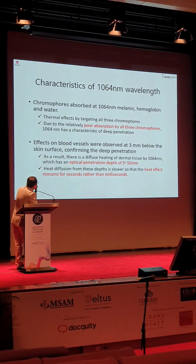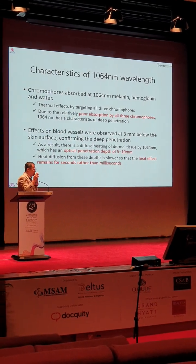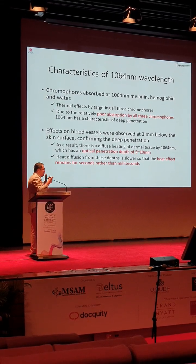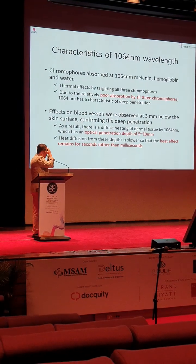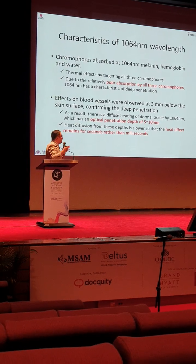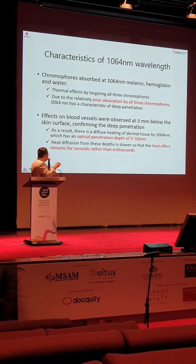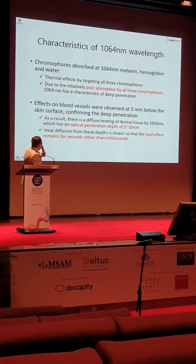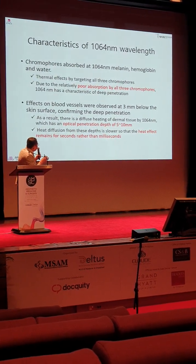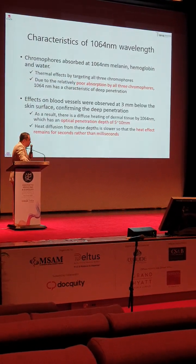So for the 1064 nanometer wavelength, as I mentioned earlier, it has poor absorption to all 3 chromophores: melanin, oxyhemoglobin and water. That makes a deeper penetration. So maybe the diameter is like 2 millimeters in depth, but it could go more than 3 millimeters deeper. The article and textbook say that optical penetration depth will go up to 5 to 10 millimeters. That means that layer will be the subcutaneous tissue.